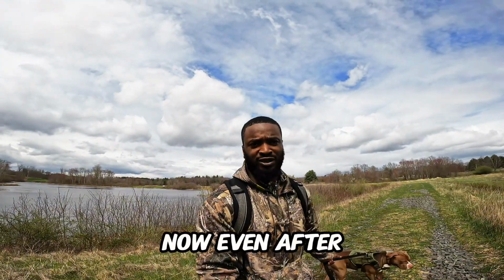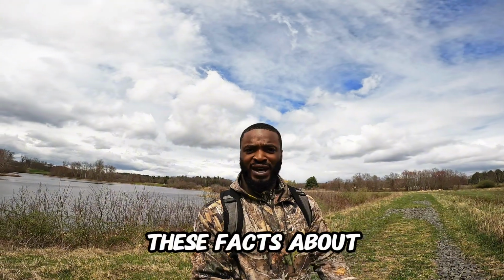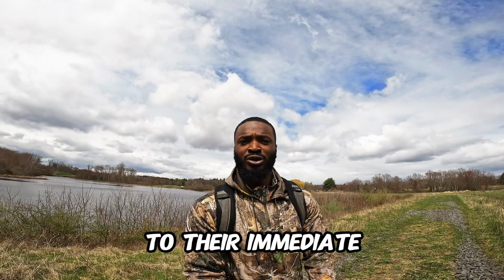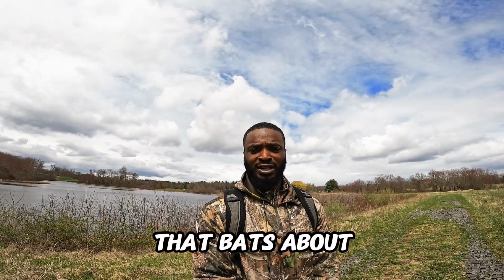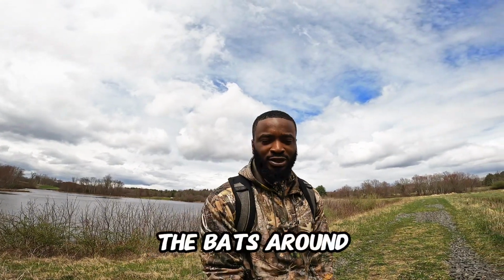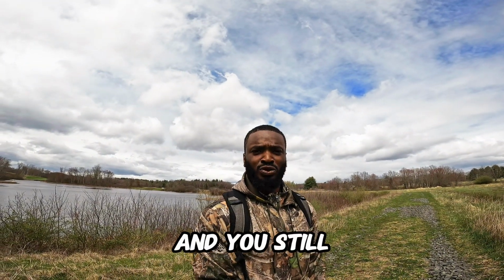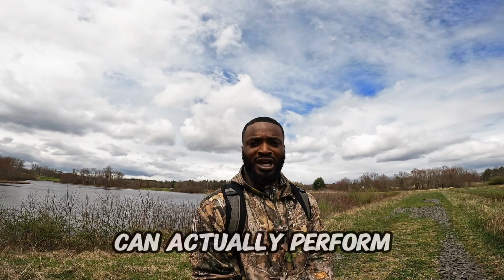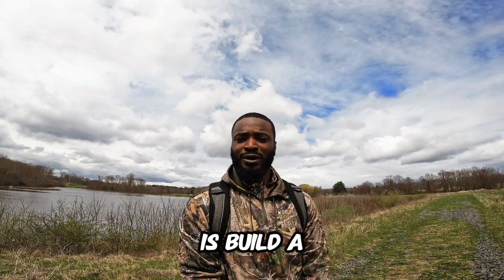Now, even after hearing all of that, hearing all of these facts about bats and the contributions that they bring to their immediate environment, as well as all of the false claims about bats, if after hearing all of that you're still not willing to keep the bats around, which is completely fine, and you still don't want to necessarily wait until that time period of when you can actually perform the exclusion or eviction, what you can do is build a bat house.